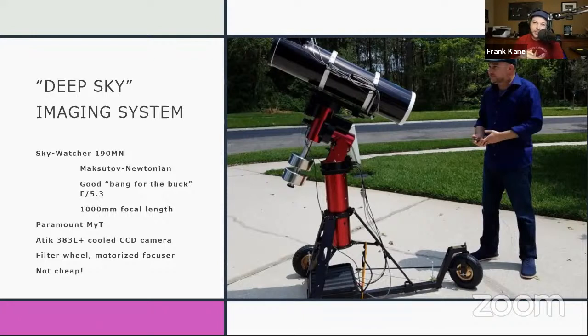It's an Atik 383L Plus cooled CCD camera. Don't worry about the details of that now, but just know that when you outgrow your DSLR camera, there's a whole other level there where you can get even fancier equipment that is even more sensitive to light in the night sky. And in addition, there's a bunch of automation stuff tacked on top as well, so I can actually remotely control this thing and have it automate what it's doing all night long, even while I sleep, which again comes in handy.